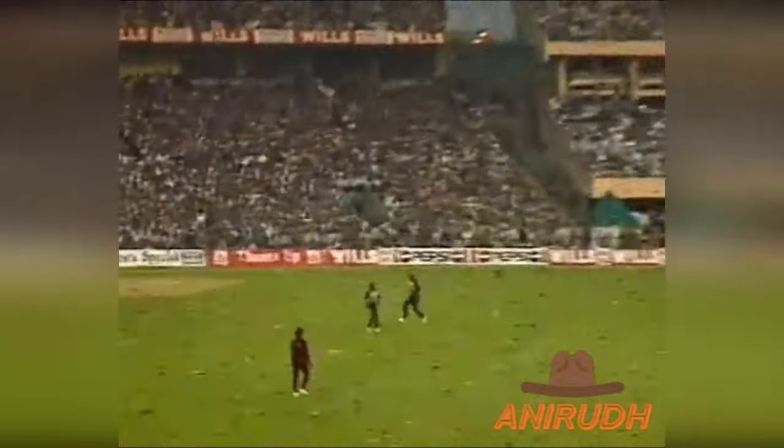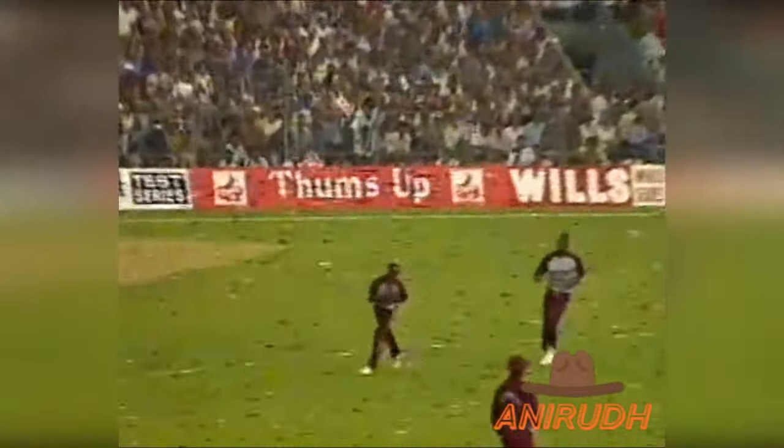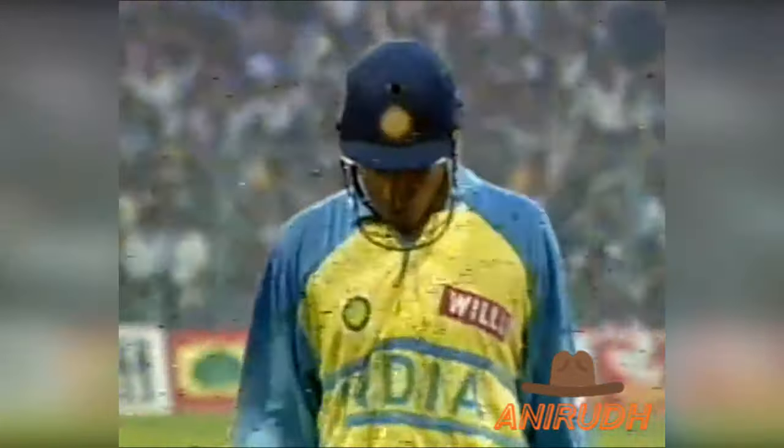Yes, well, you can see him coming down there. The ball is spinning away, trying to hit it over mid-off, and it took the outside edge and just flew up in the air. And Lara just completing the catch. And so, India lose their second wicket at 147, that of Jadeja.